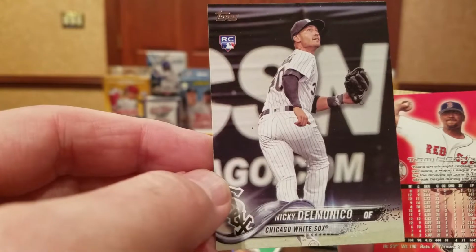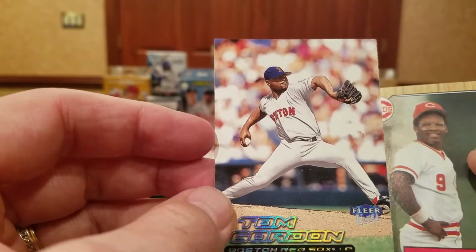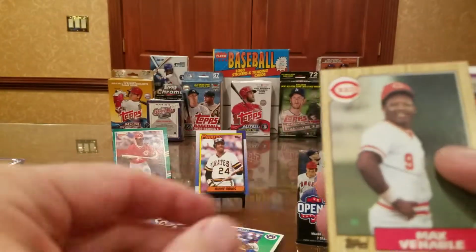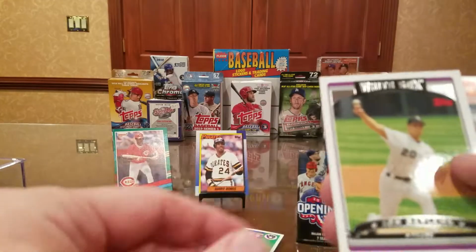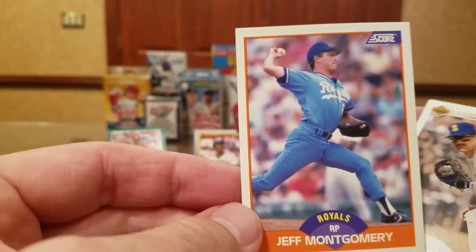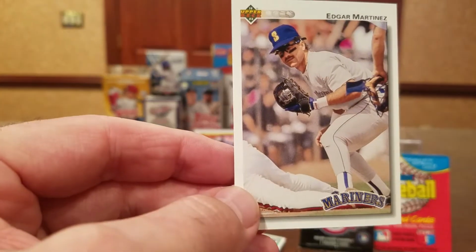Will Clark signs 1 per, and you have to send it through the stadium for the Giants, and he'll send it back to you from Baton Rouge. Tom Gordon, whose son plays. Max Venable. John Garland. Don't Call Me Judy. Jeff Montgomery, Marshall University's. Oh, there's another Hall of Famer, Edgar Martinez.